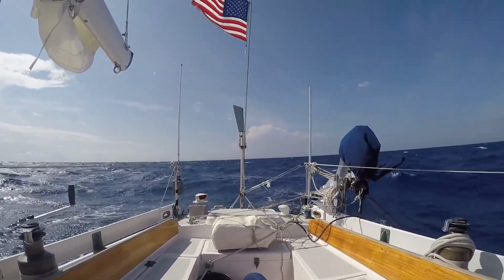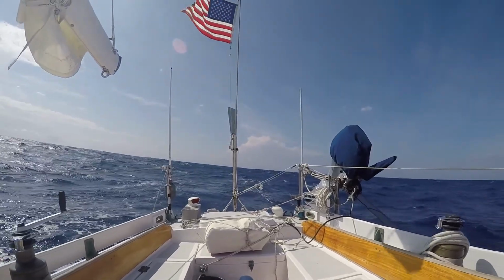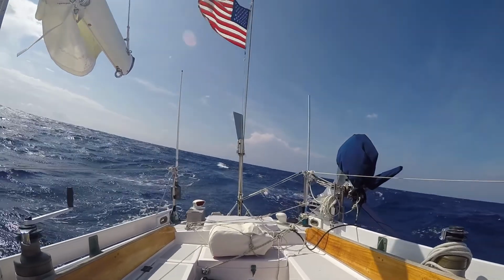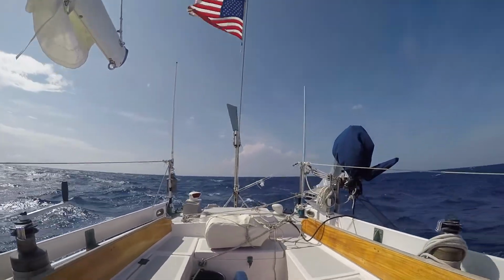It's very comfortable. I swapped out and put the high wind blade on the Cape Horn as an experiment, and it seems to be working pretty well.